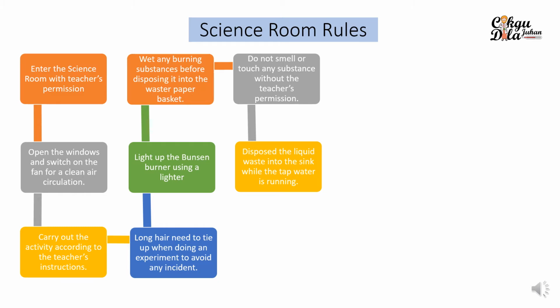Next, dispose of the liquid waste into the sinks while the tap water is running. Dispose of the solid waste into the waste paper basket. Okay, so every type of chemical or waste needs to be disposed of at a specific place. Don't put liquid waste into the paper basket, and don't put any solid waste into the sink. What happens? The sink might clog.